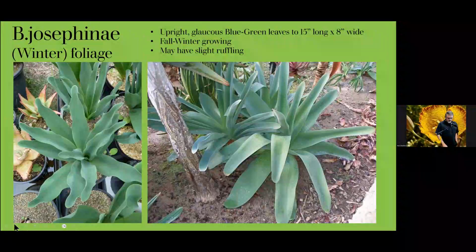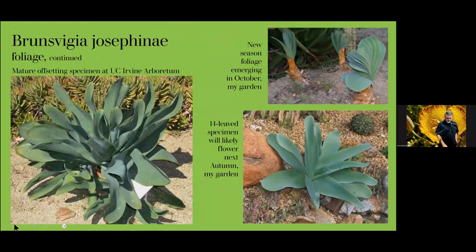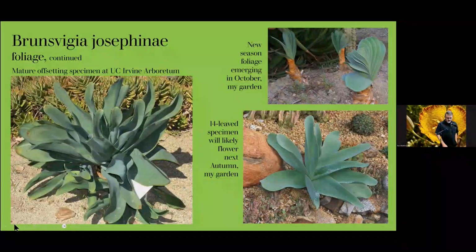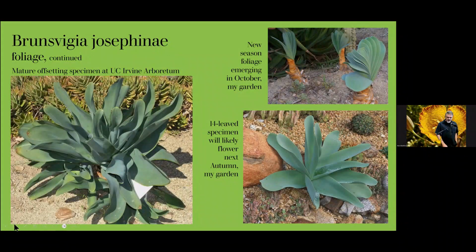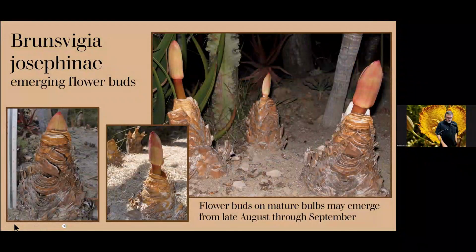That's the foliage in my garden here. More foliage of the Brunsvigia Josephini. Wide leaves, kind of blue-gray. Interesting. And then these are the bare bulbs in the summer. Again, you have the naked bulbs. They grow about 1/2 to 2/3 above the soil surface. So you have to account for that if you're working it into your garden.